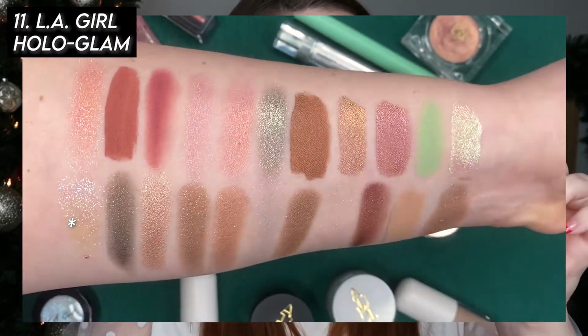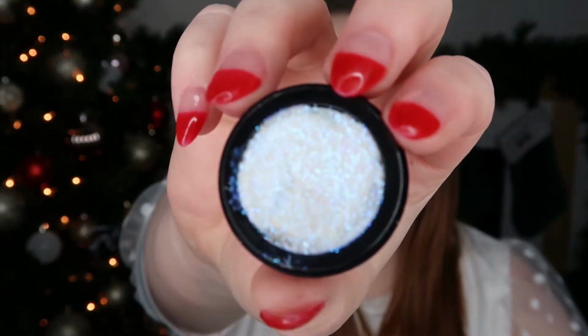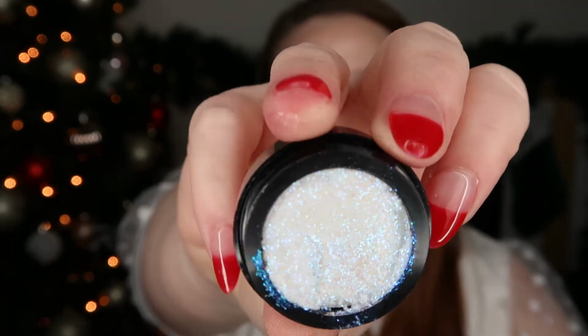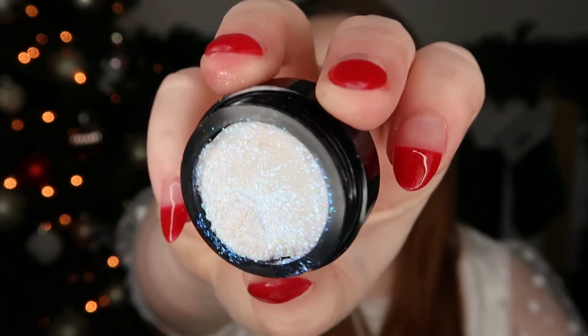All right, number 11 is the LA Girl Little Glitter Pot in Hollow Glam. This is, you can't even see it. Hold on. Look at that. Isn't that stunning? It looks like what icicles are made out of or something. It is such an interesting texture. I have nothing else like this in my collection. It's almost like a pressed glitter, except for when you mush it, it's not.